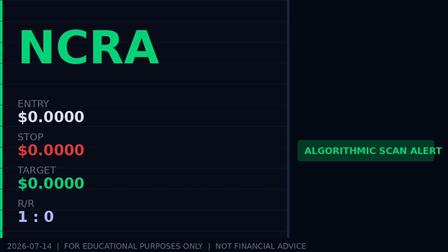What is cost to borrow and why it matters? So, what exactly is cost to borrow? In simple terms, it's the annualized fee that short sellers have to pay to borrow shares of a stock before they can sell them. Think of it like paying rent for shares you don't own.